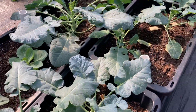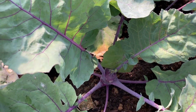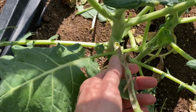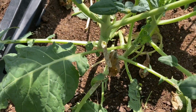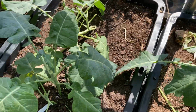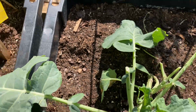So on down the line here, my middle row still seems to be doing well. And here's some kohlrabi. See, look at this, guys. What in the world? Is this a rabbit or is this a rodent? Let me know your thoughts, because we have been closing it up, so rabbits should not be getting in here, but it doesn't mean that they're not. But look, almost looks like somebody just cut it.